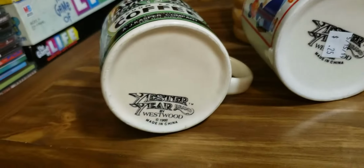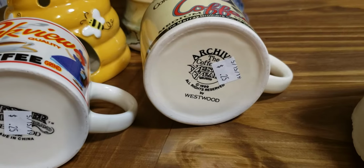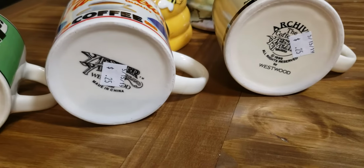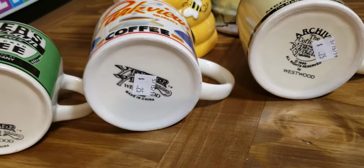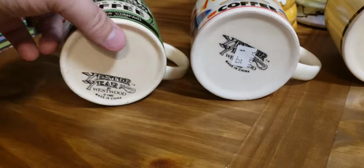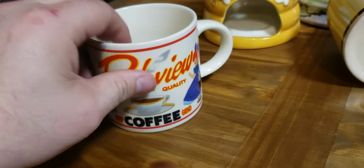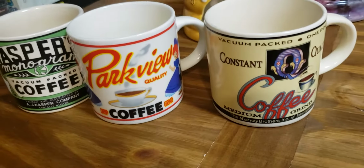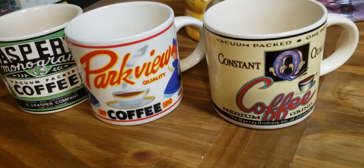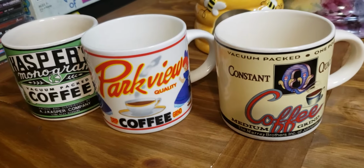These two are from 1992. The third one looks like it's from 1999. That one's a little newer. As you can see, I paid a quarter a piece for them. I was thinking they were a little higher than they were, but they're going for probably $10 to $15 a piece. So I turn a quarter into $10 to $15. I may list them all as a lot for like 25 or 30, see if I can get somebody to bite on all three of them.